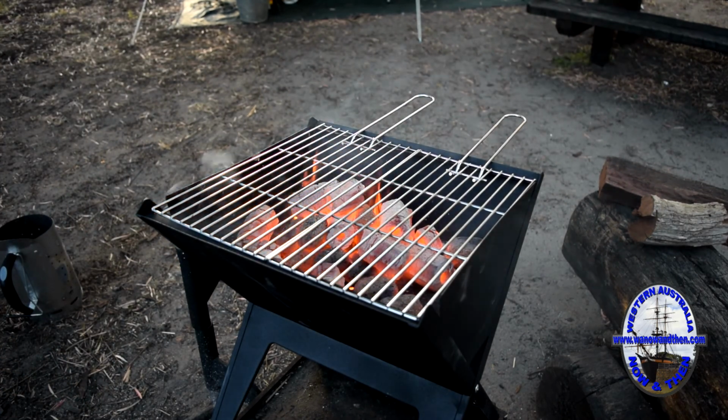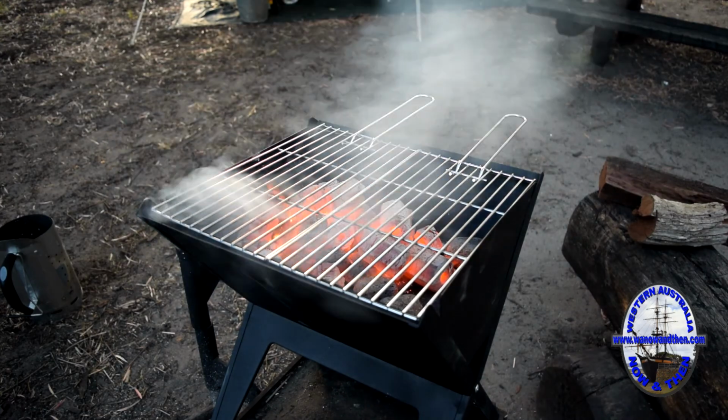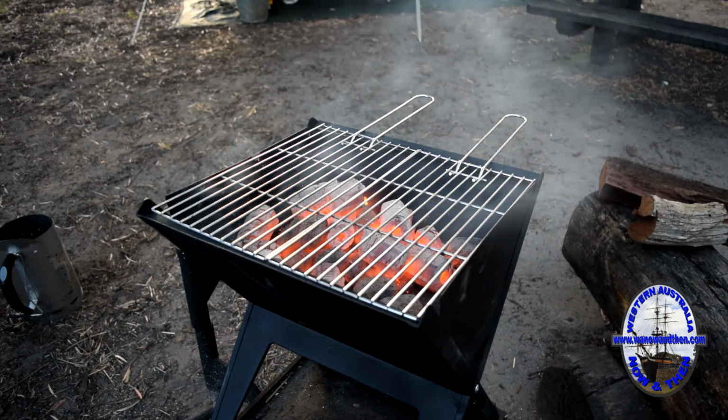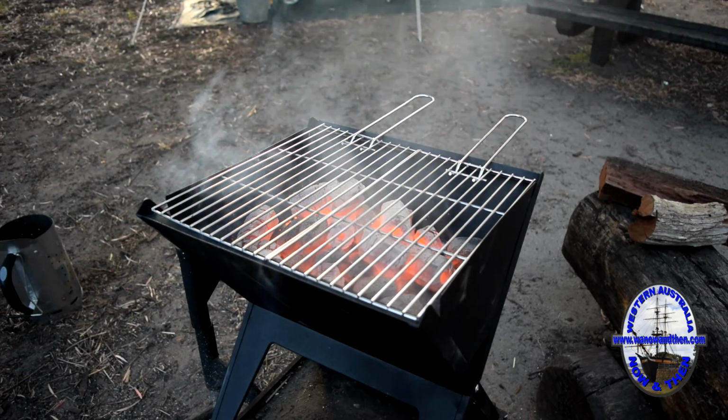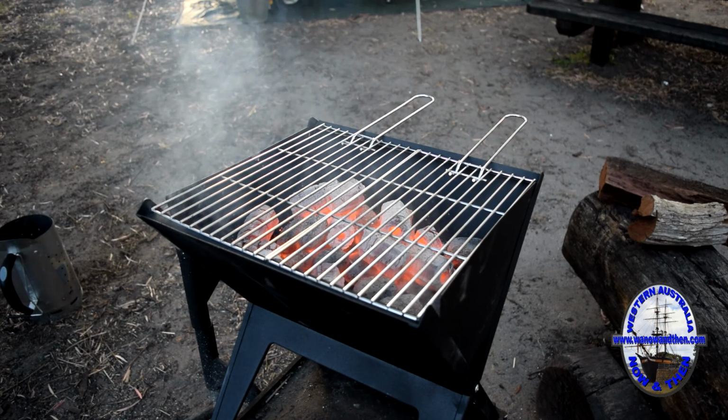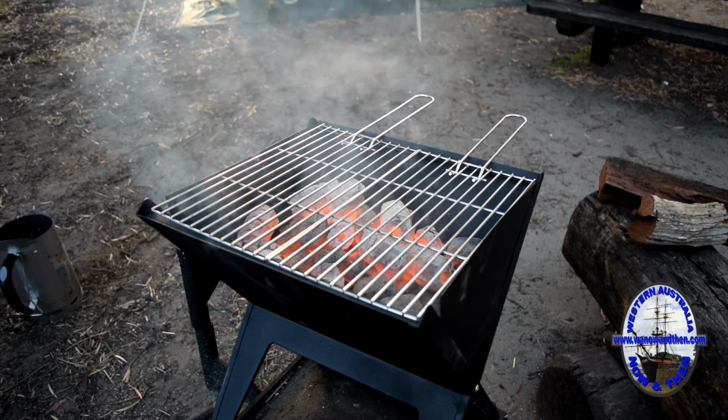And there she is. Leave it for a few more minutes just to get any more smell out of those, and they're perfectly ready to cook on. You don't need to carry along heaps of wood with you. Perfectly good cooking fire, and it will cook a lot of stuff. That will last for several hours now. Seems like a pretty easy way to do campfire cooking without all the hassles of collecting campfire wood.